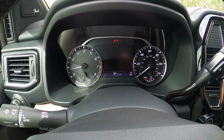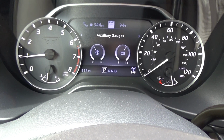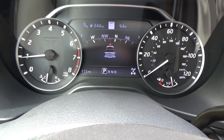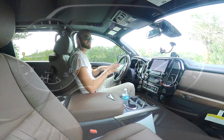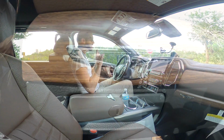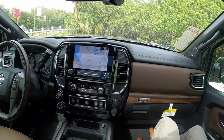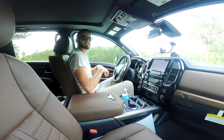Now you can go through an array of things when you toggle through it, so you can see your off-roading, you can see all your gauges, anything of that, and you can also see how fast you're going and turn-by-turn navigation. So I do like the fact that they give you that. You're going to have the upgraded sound system in here through Fender, and just everything displayed. You got the contrast stitching in the brown as well on the dashboard. I like that it's flat. You do sit up pretty high, and you feel tall inside this vehicle.